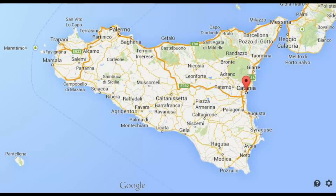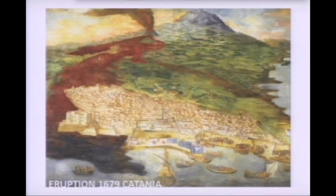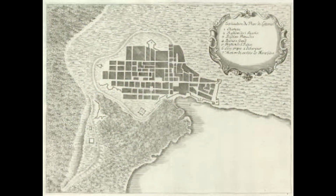The last place I'm going to be looking at in Sicily is Catania, located at the foot of Mount Etna. This illustration is said to be of a 1679 eruption of Etna that impacted Catania, and also shows what looks to be a star fort around the city, or a star city. This prompted me to look for historic maps of Catania, and I found this old map of the city which confirms the finding.